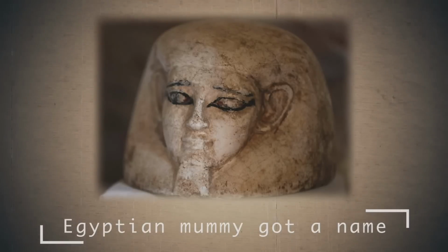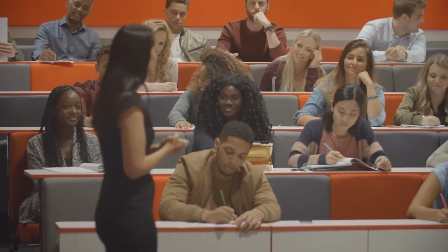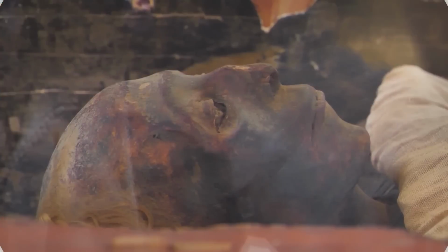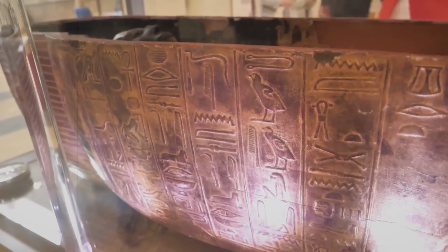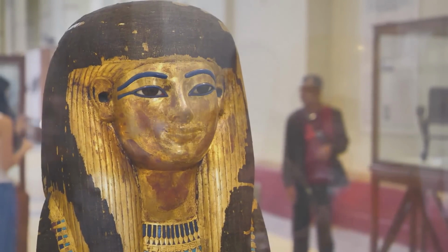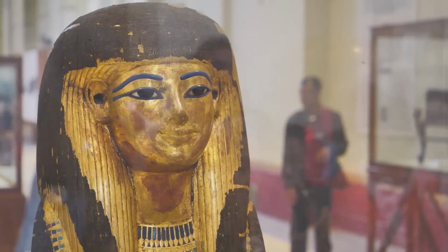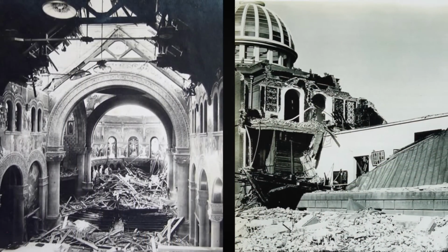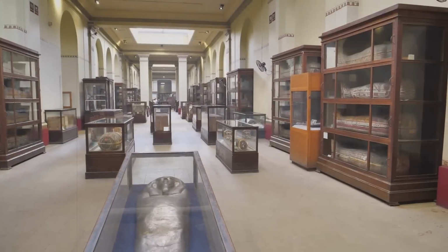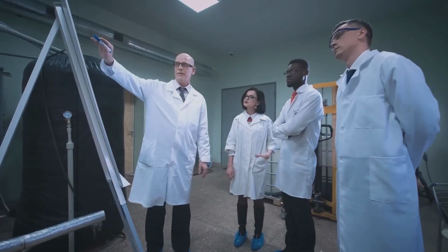Egyptian mummy got a name. A high-profile event took place within the walls of Stanford University, USA. They uncovered the secret of an ancient mummy. The exhibit was kept in the Museum of the Educational Institution for more than 100 years. Initially, it was part of the private collection of the founder of the university. But during the earthquake in 1906, the sarcophagus was severely damaged and was no longer exhibited to the general public.